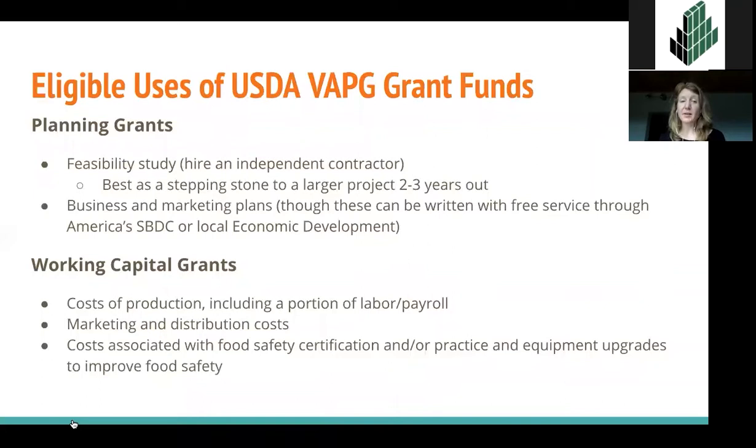We talked about value added. Eligible uses of this grant. Planning grants are for feasibility studies and business and marketing plans. Although I will say the caveat is that there are other ways to get additional help with business and marketing plans. That would not necessarily be the first thing that I would apply for if I were interested in a planning grant. I would seek out a feasibility study. Those are typically something that needs to come from a specialized firm. If it has to do with infrastructure, it might be engineering. It might be something else having to do with your marketplace that would require industry knowledge that isn't necessarily part of a standard business plan.